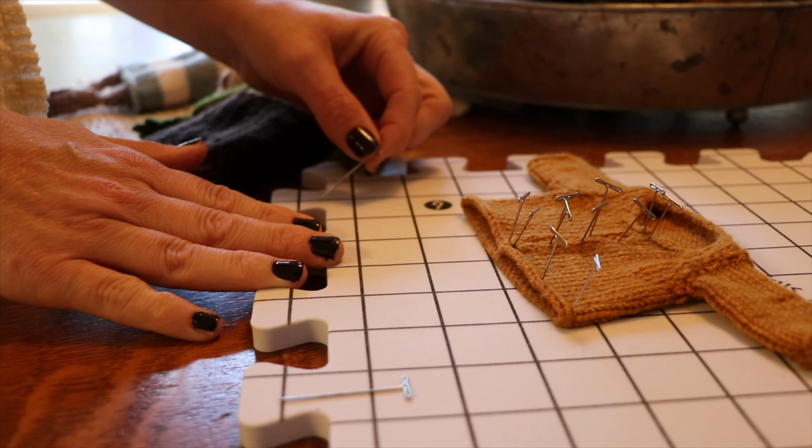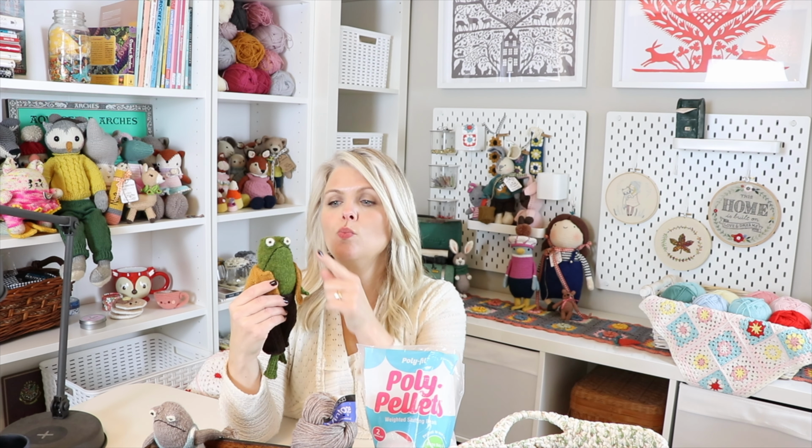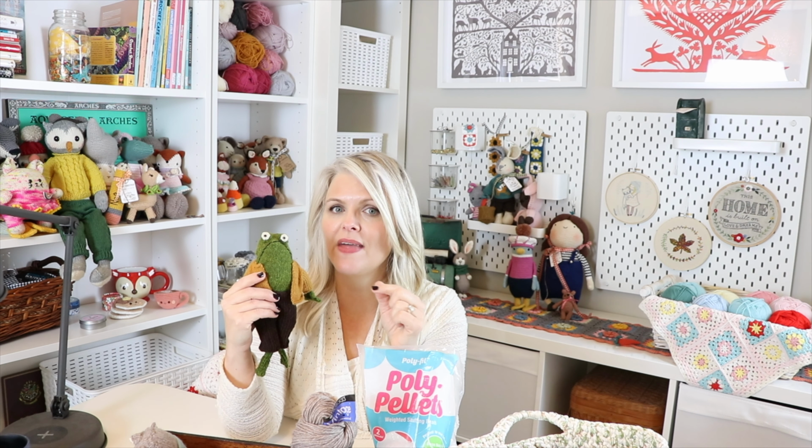The only other issue that I had with the pattern was when it came to making the eyes. The part that I struggled with was the white part of the eye. I could not knit that for whatever reason. It just was not working for me.